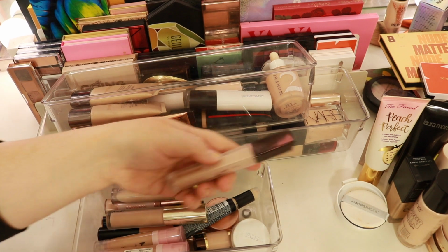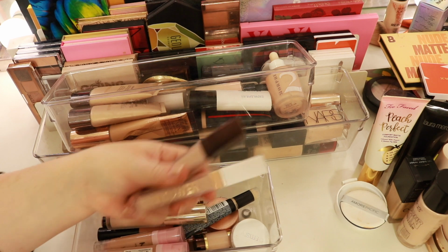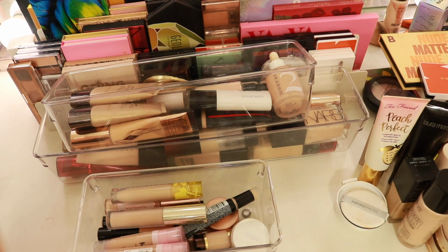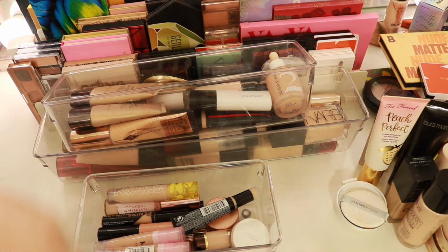Keeping. So the Hourglass Vanishing Cream I am almost done, and the Flower Beauty Light Illusion in Fair I'm almost done. Jouer Essential High Coverage in Cream I love.